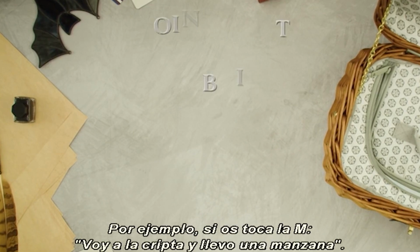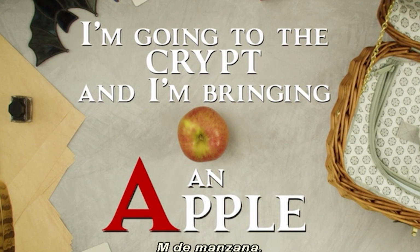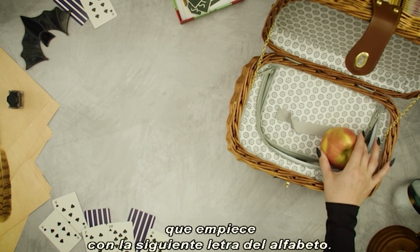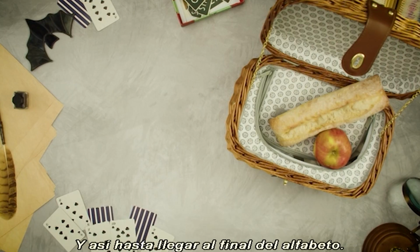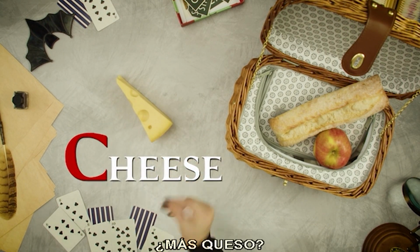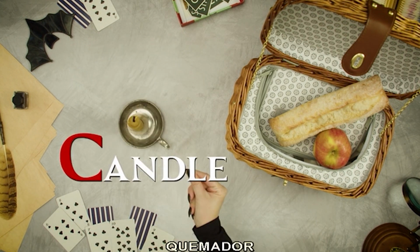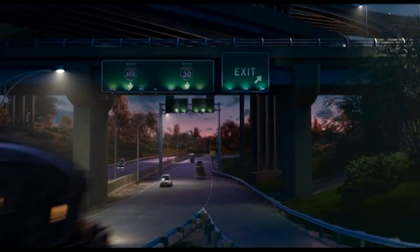For example, I'm going to the crypt and I'm bringing an apple. A for apple. Then the next person names something that starts with the next letter of the alphabet. And so on until you reach the end of the alphabet. Then you go around again. Be careful not to repeat any words. The more you go through the alphabet, the harder it gets. What will you bring to the crypt picnic?